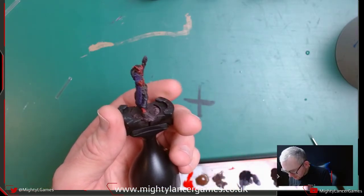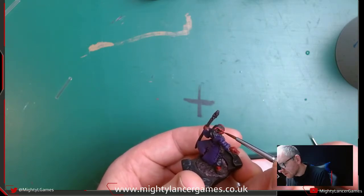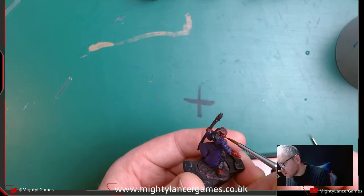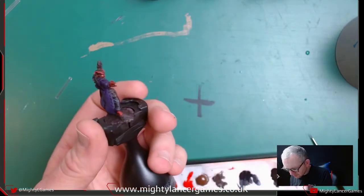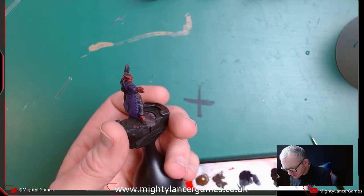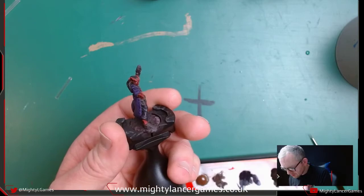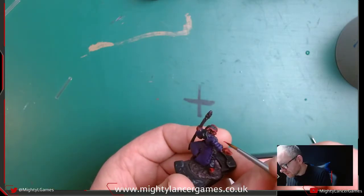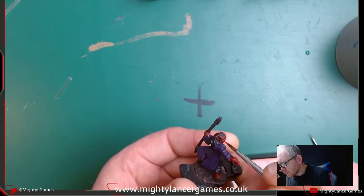So, I don't normally paint eyes. I think I said that last week, didn't I? You did, my darling. Some people paint eyes in with cocktail sticks and pins and stuff, don't they? Yeah. Don't try it, like, do it as a pin prick rather than a paint.